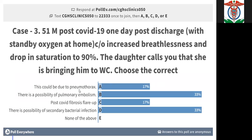With any acute change in saturation, pneumothorax is still a good thought. Pulmonary embolism as well. Fibrosis would take time, and we don't know whether such an entity exists. Bacterial infection will not develop so acutely, just within a day. It may take weeks.